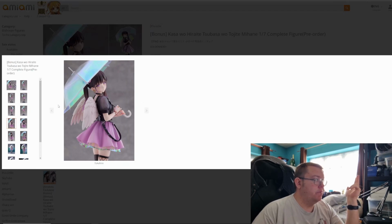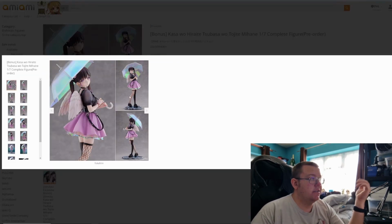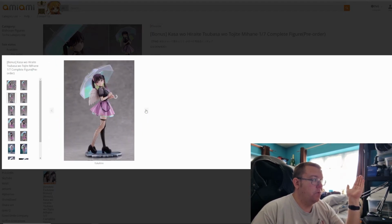The pose looks great. Everything looks great overall, actually, really. There's enough shading on it. 20,000 yen, there's enough detail to keep you interested for what you're paying.